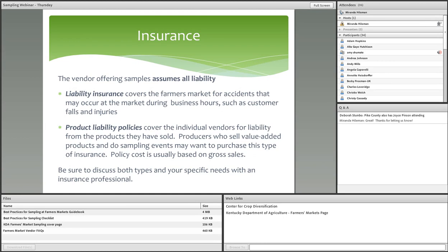Make sure when you're talking to your insurance professional that you talk to them about the specific things that you are going to do. Make sure they know you will be sampling and that you get the correct coverage for doing that.